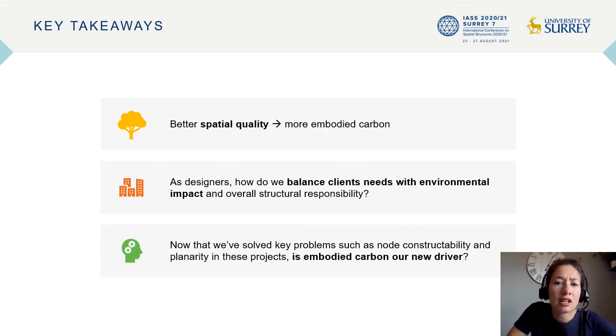So as designers, how do we balance client needs with environmental impact? We need to start these conversations and expectations with the client early on. While we have been able to solve issues like planarity and node constructability, we need to start with the embodied carbon as our new driver.